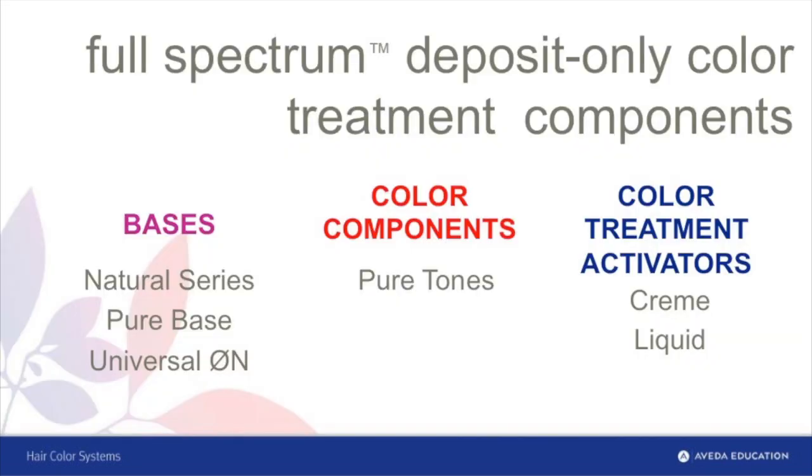Our full spectrum deposit-only color treatment is broken into 3 different components. We have 3 bases for you to choose from. We have our Natural Series, Pure Base, and Universal Zero N. Our color components consist of pure tones, both dark and light. And we also have a color treatment activator. We have 2 for you to choose from, liquid and cream.